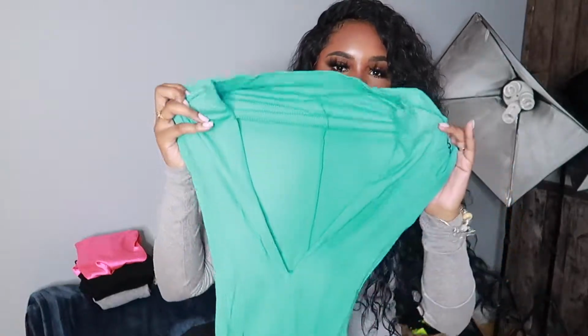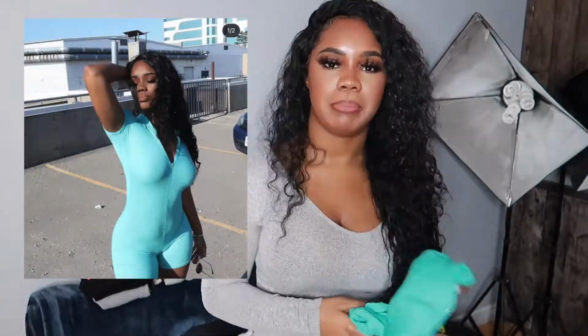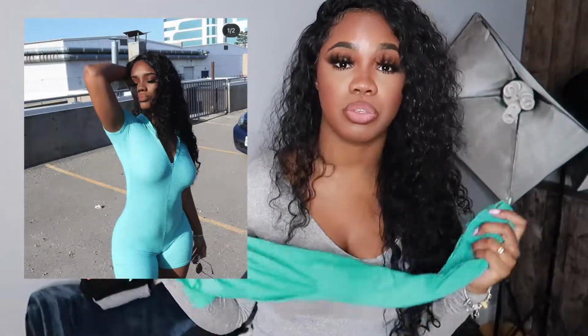The next clothing piece that I received was this. It looks green on camera, but it's like a turquoise blue. The brand is, I don't know if I'm pronouncing this right or if I'm butchering the name, but I think it's Akil Sherrier. I think I'm just going to put it on the screen because I'm pretty sure I'm butchering it. Cute romper for the spring, transitioning into summer. It makes your body look nice and juicy. It's not too thick and it's not too thin. Yeah, I did like this.